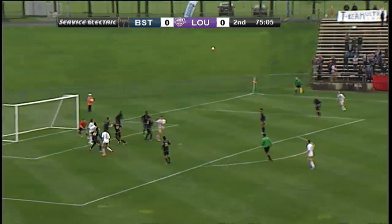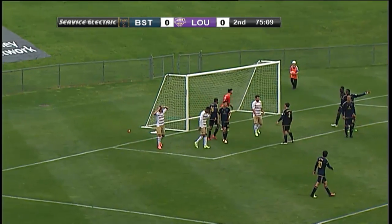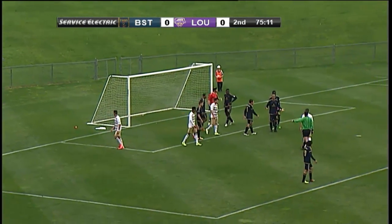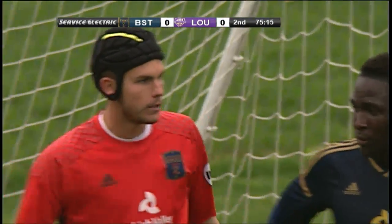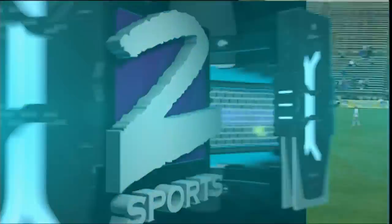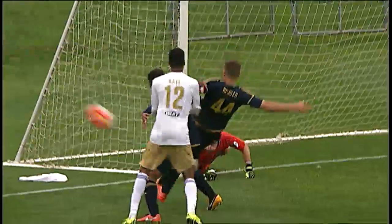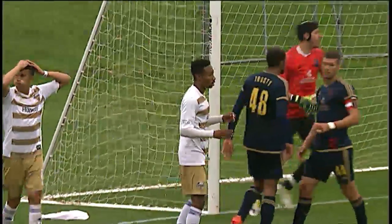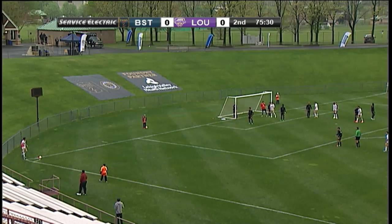Del Piccolo with the service to the back post. Header, McCarthy again steps up. Mark Anthony Kay was there with Tarek Murad. Del Piccolo lofts the ball in there. Mark Anthony Kay gets his head on the ball, off the post. John McCarthy's there as well to make a nice save. Out for a corner kick here.